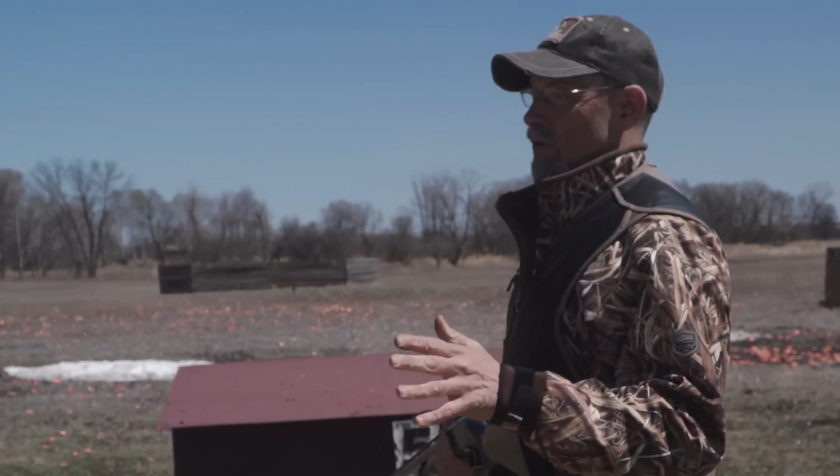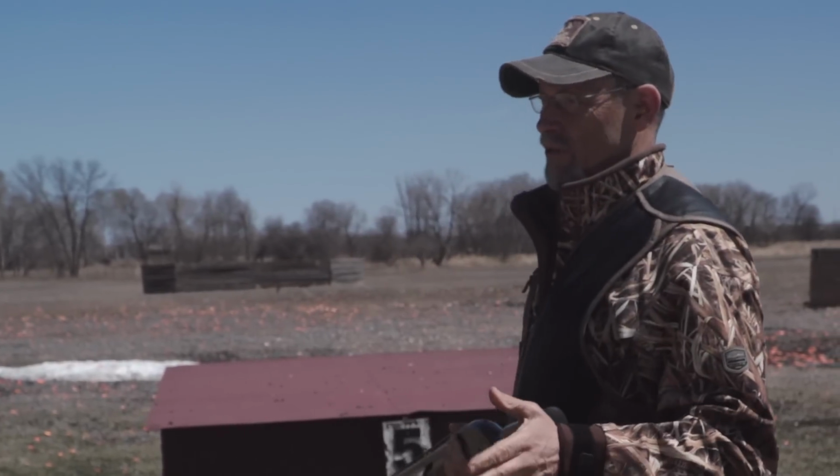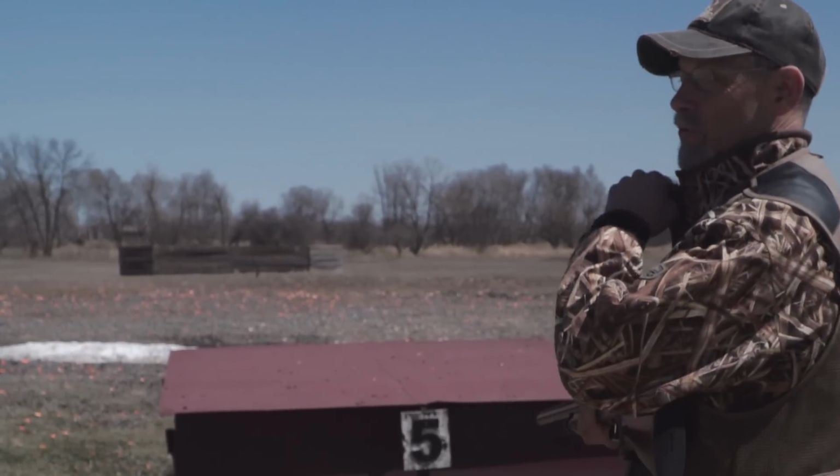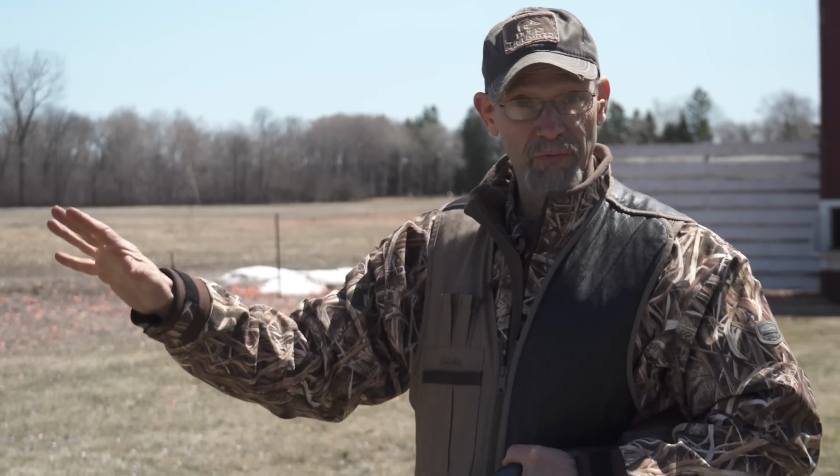That is a bad road to go down. Sooner or later, you start pulling the gun off your face, you start swinging too fast, you're not really in control of the target. All you need to do is put the gun in front of the bird, keep your eye on the target, keep your head on the gun until after the bird falls.